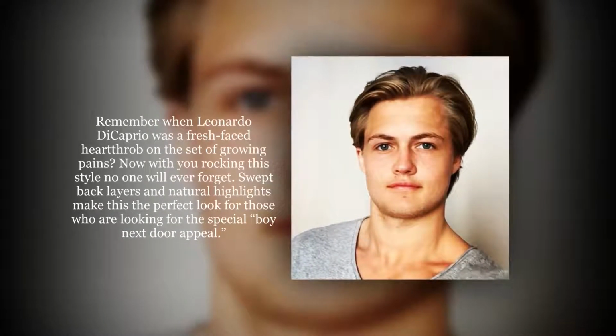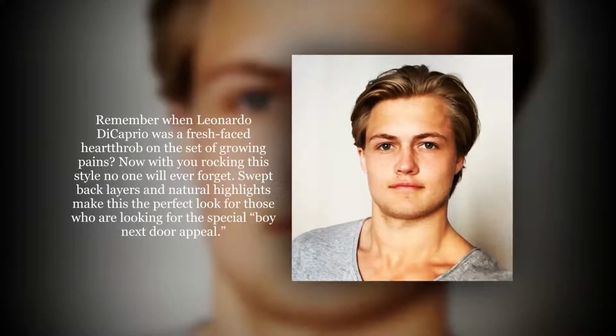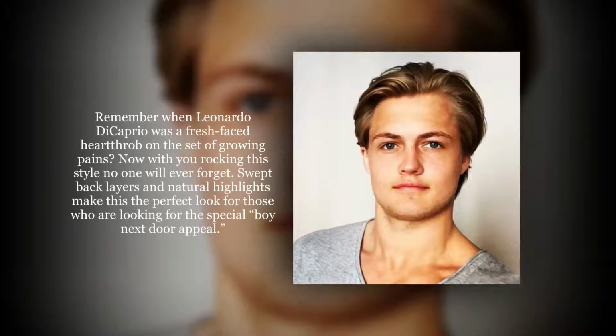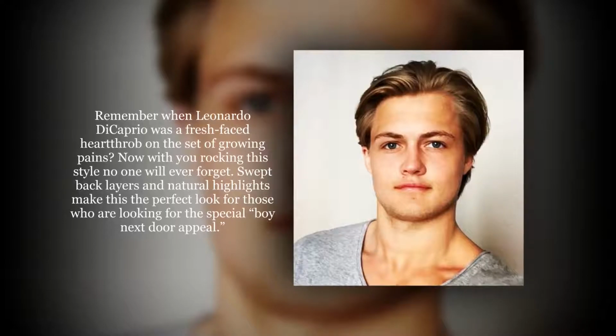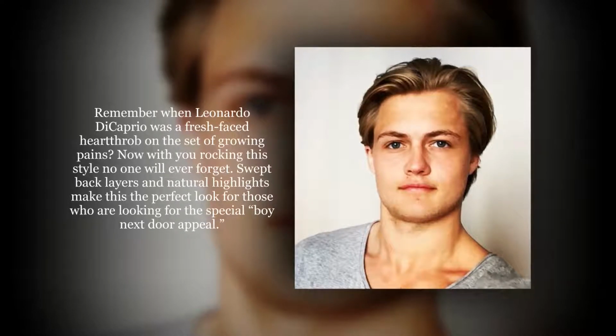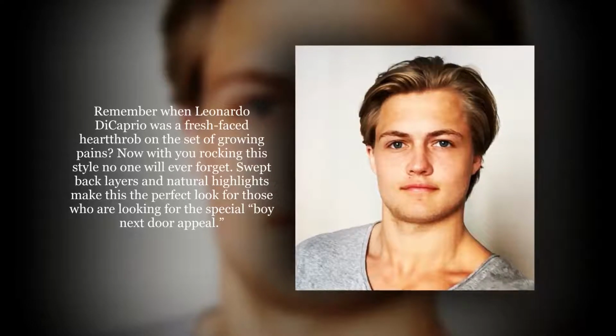Remember when Leonardo DiCaprio was a fresh-faced heartthrob on the set of Growing Pains? Now with you rocking this style, no one will ever forget. Swept back layers and natural highlights make this the perfect look for those who are looking for the special boy next door appeal.